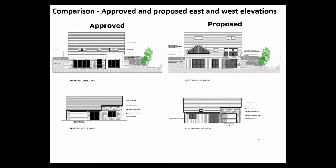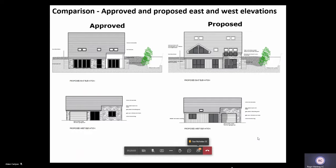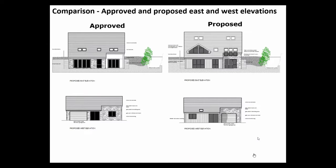Any questions for Councillor Harding? No. Any questions for the officers? Yeah, Councillor Nicholas. Thank you, Chair. I'm just trying to work out whether there has been any discussion with the applicants regarding the built-up ground and why it hasn't gone back to the natural ground level that was approved?